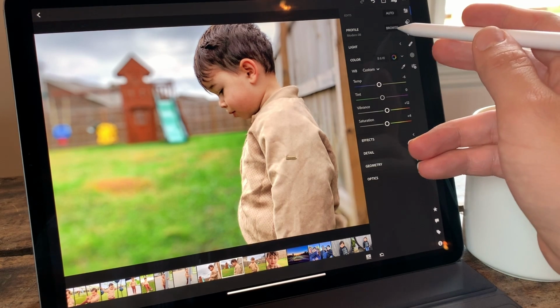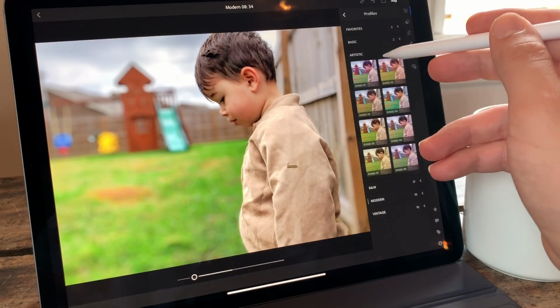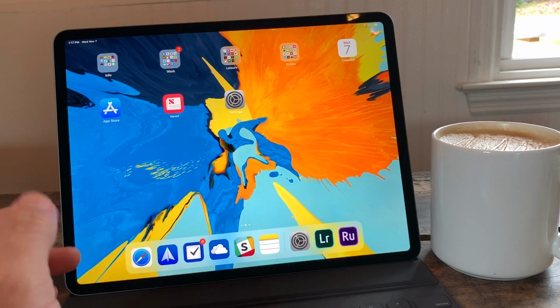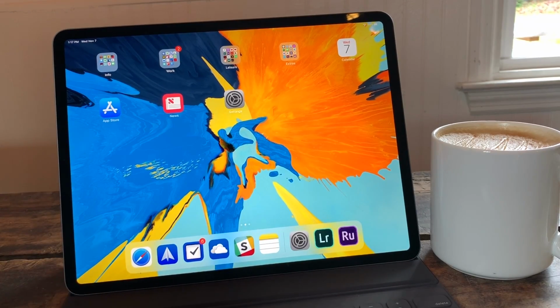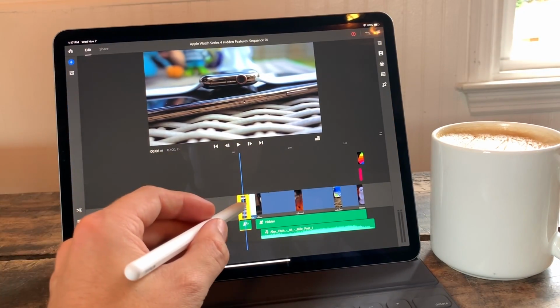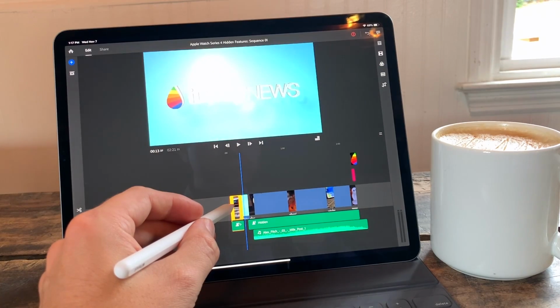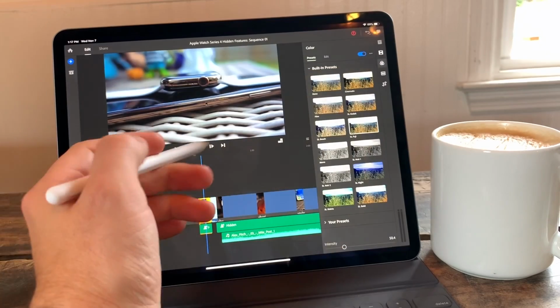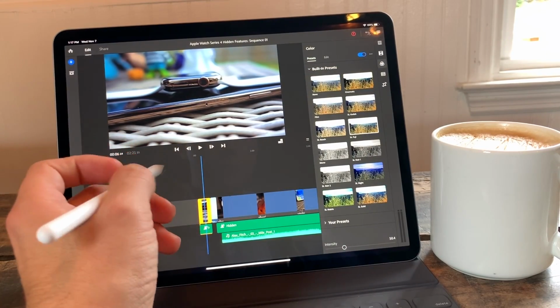Full Photoshop is coming to the iPads next year, and Adobe has recently put out some fantastic apps for the iPad, like Lightroom and Premiere Rush, which I think is hands down the best video editor for the iPad. I've been using it a lot lately, and it helps justify the high price of the new iPads to a degree.